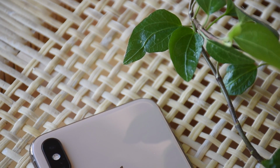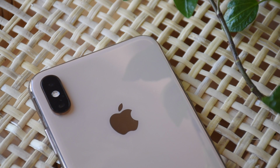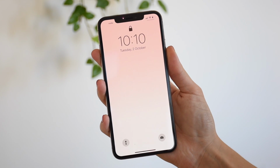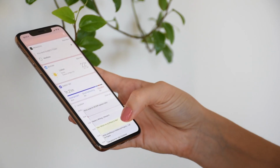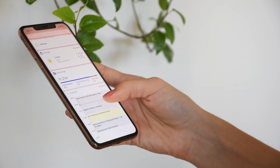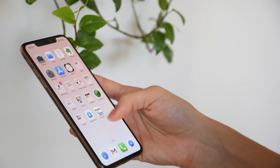Hello everyone! Today's video is a little bit different because it's going to cover the apps I have in my iPhone XS Max. My previous What's on my phone videos were all on phones supporting Android, so I guessed it would be fun to see the difference between my setups for two different systems.